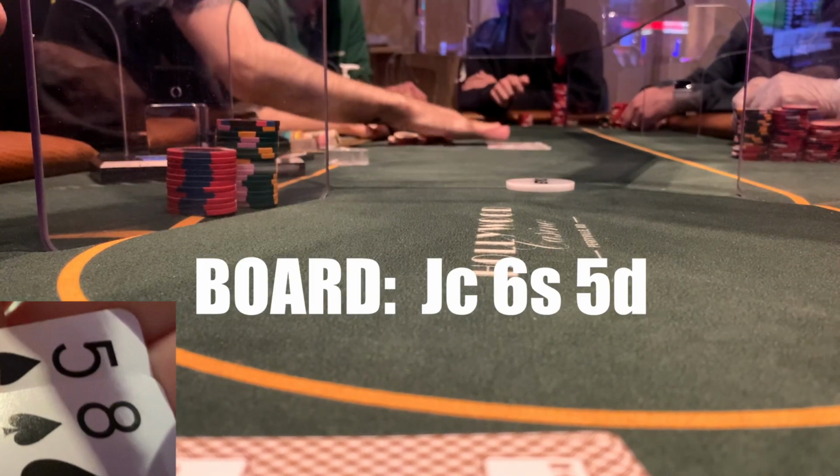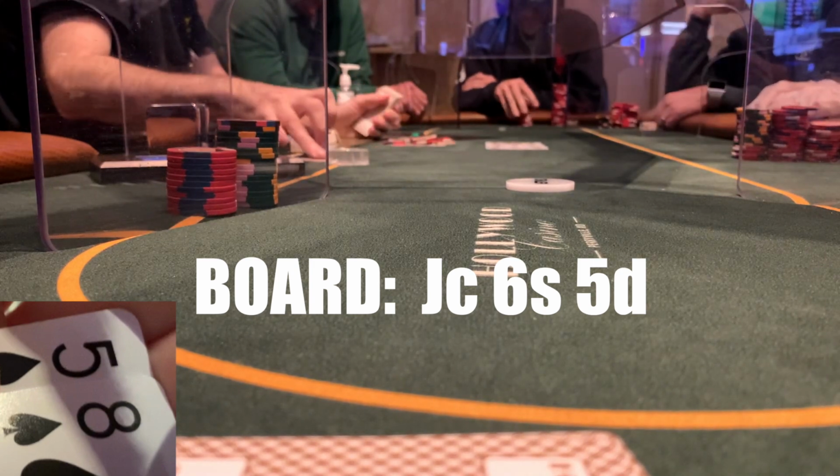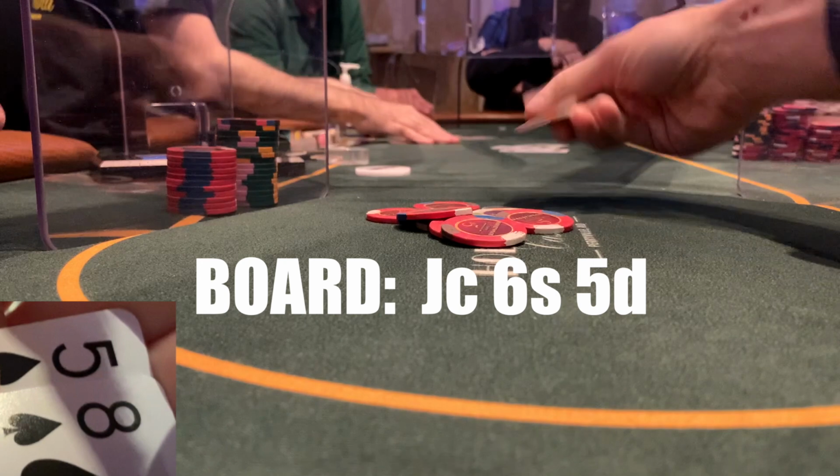The flop is Jack 6-5, rainbow, 1 spade. Pretty good flop for my hand. I have bottom pair, backdoor flush draw, backdoor straight draw. When he checks, I bet $20, and he gives it up, so I take this pot down.